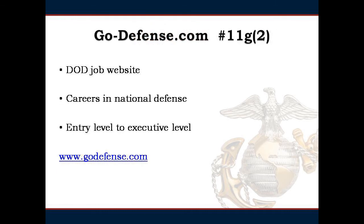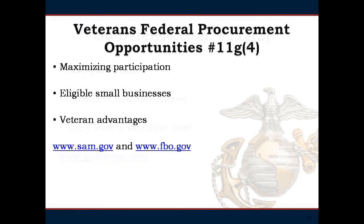Block 11G2, Go Defense. If you are interested in a career in national defense, this website will be very helpful. It includes employment from entry-level to executive positions, as well as non-appropriated fund jobs. In addition, this website has links to the Department of Defense agency websites. Block 11G4, Veterans Federal Procurement Opportunities. This section of the checklist will be beneficial if you are interested in starting your own business.